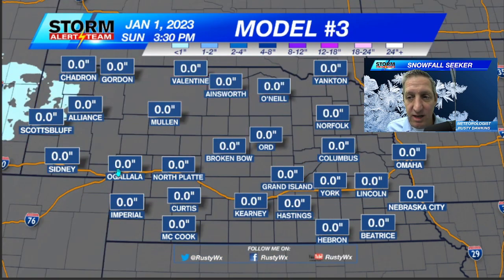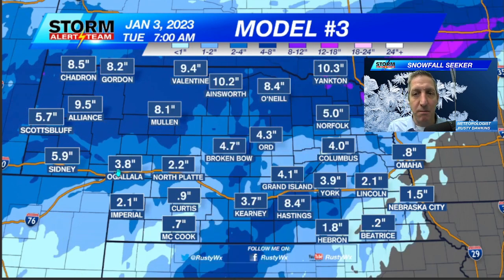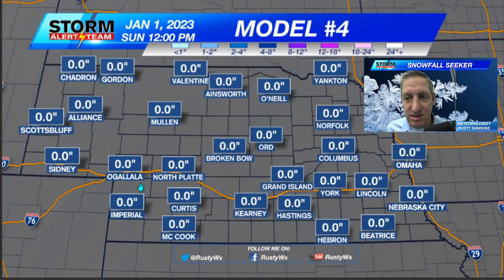Model number 3 is showing the same thing, but lesser amounts. This one makes the most sense to me because it's not overdone. It has snow for just about everybody, but 2, 3, 4 inches is common. A little higher to the north, a little higher to the west. I like that one. That one makes sense to me.